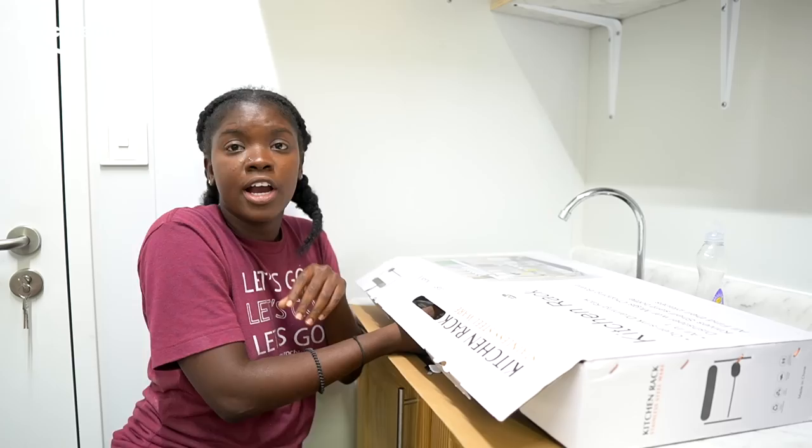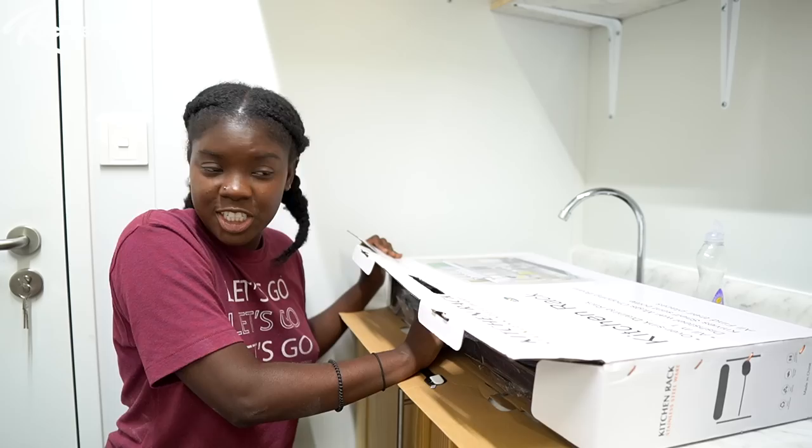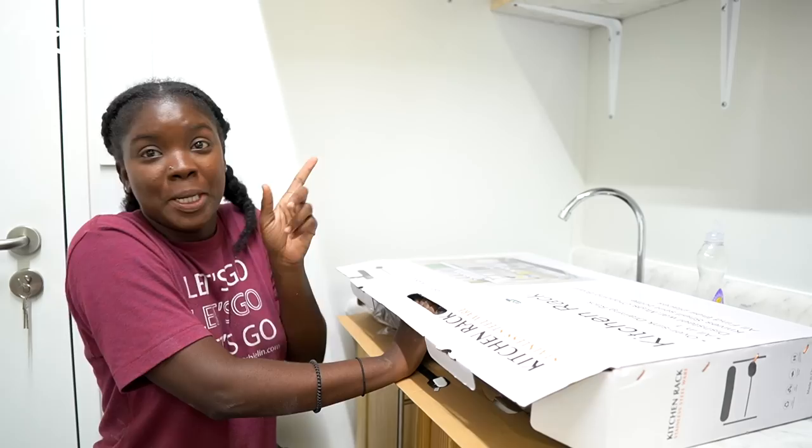Fun fact. As I said, I bought this downtown in a wholesale, right? And I didn't know if they were going to exchange it, but they did. And I learned something new today, that they actually exchange in the wholesale. So I didn't know that.